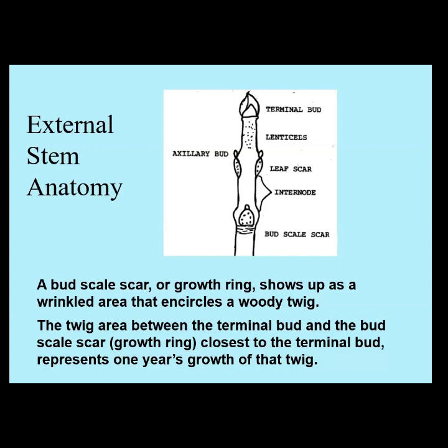Okay? Yeah. Did I understand this? So the bud scale scar was last year's terminal bud? Yeah, I should put a picture on that. These right here. Oh, but there's the bud. And that's the axillary bud. Okay. Terminal bud down here. This part would represent last year's growth. This is last year's growth also before the spring starts. And then these buds will emerge and the terminal bud will open.